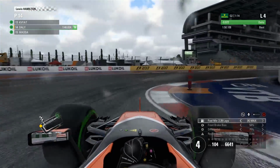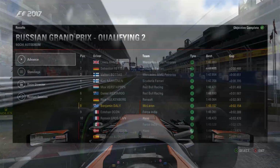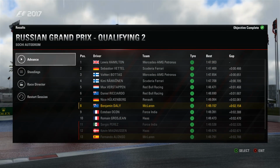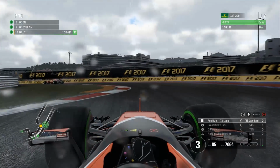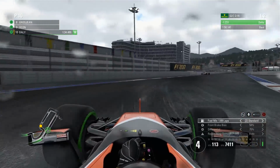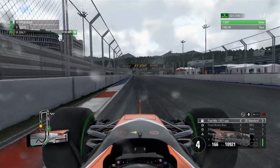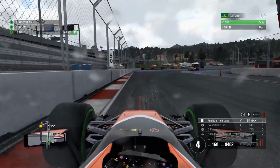P14 at the moment, but we will improve by another full second as we cross the line, and I think we are through to Q3 with an 8th place finishing position there. And yeah, there we go, just squeeze into Q3 by 3/10. Unfortunately, Nando didn't have the rub of the green there. He was one of the first to cross the line and missed out.